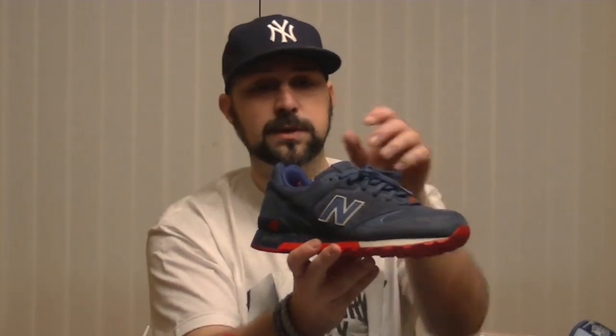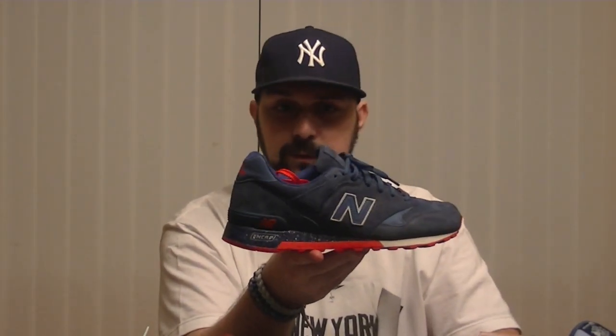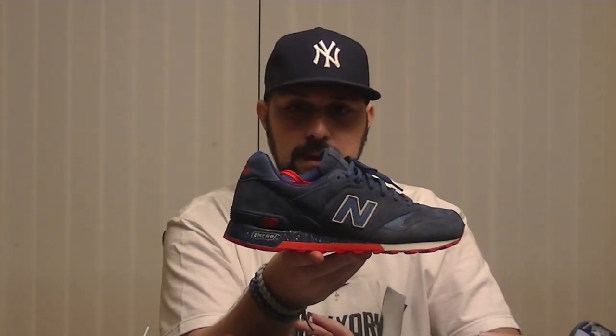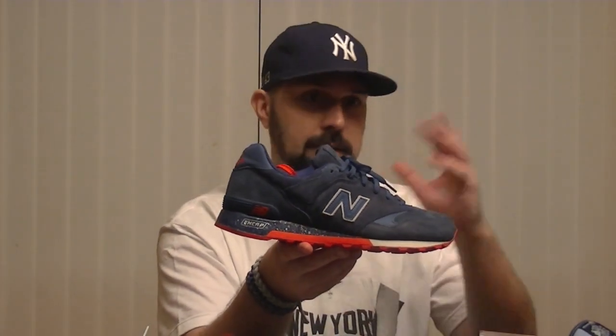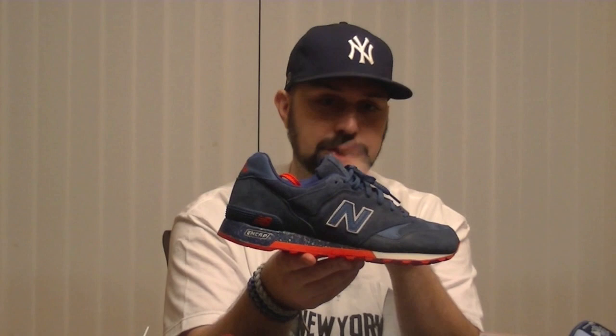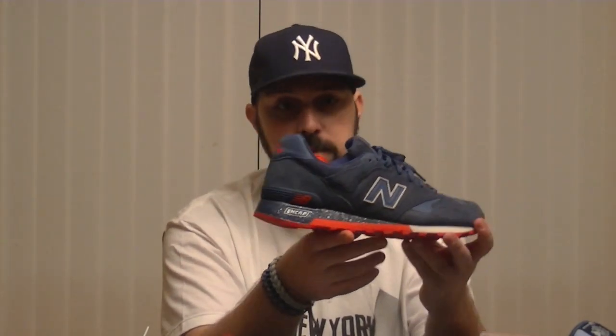So this one's a little bit higher on my list, just for the fact that it's a clean colorway. It's not flashy, nothing standoutish. It's just simple. Materials though, aces, man. Super job.